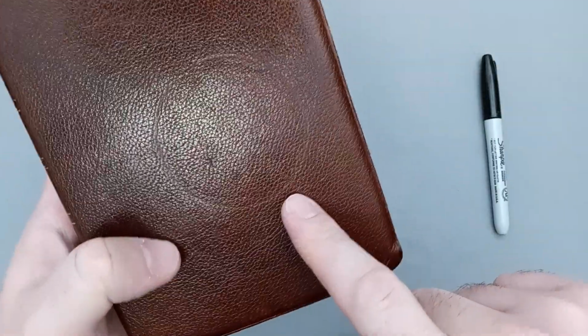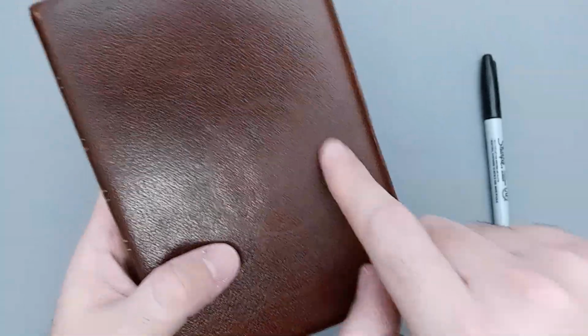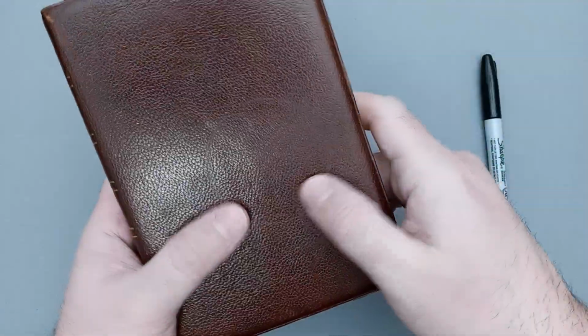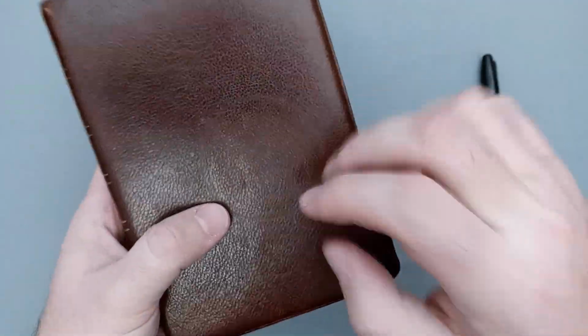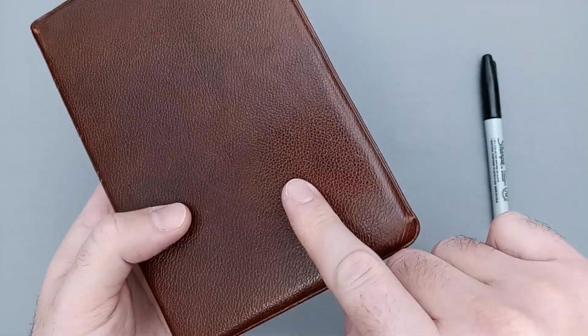You can see at some point that somebody rested their coffee on it. And I don't know if this is a one-time deal, maybe just a really hot cup of coffee, or maybe they set the cup of coffee there, and then that was the last time they picked up their cup of coffee. Hopefully not. But either way, at some point there was a cup of coffee resting on here.